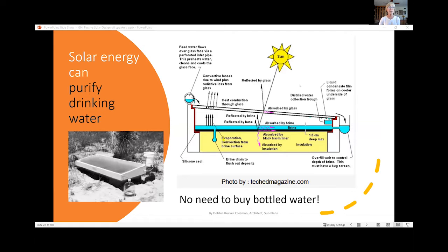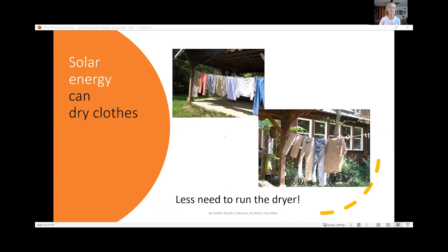And the sun can also purify drinking water. This simple little system here, about 2 feet by 3 feet, might be able to distill on average a gallon of water a day. So that might be enough for a family to have for drinking water in the event your drinking water supply was contaminated. And one of the simplest, one of my favorites, is that it can dry clothes, so you need to run the dryer less. And one of my favorite design strategies, if the client is up for it, is to have a clothesline outside of the laundry room to make it easy to put those clothes out.